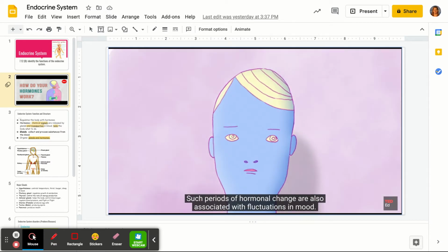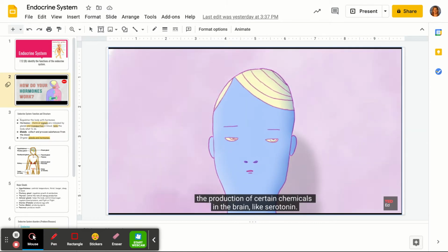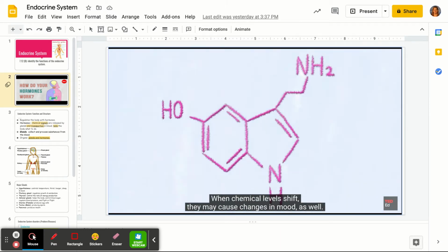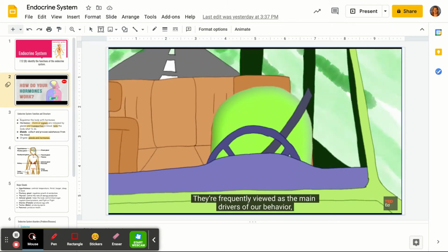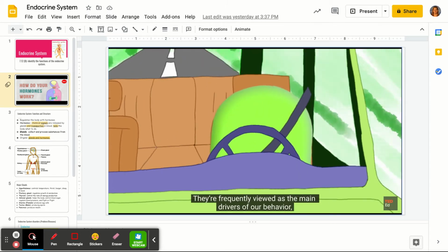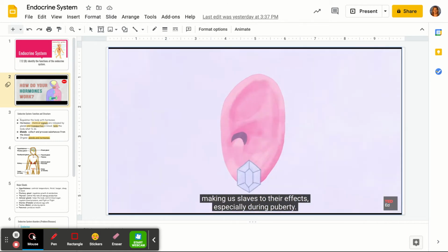Such periods of hormonal change are also associated with fluctuations in mood. That's because hormones can influence the production of certain chemicals in the brain, like serotonin. When chemical levels shift, they may cause changes in mood as well. But that's not to say that hormones have unlimited power over us. They're frequently viewed as the main drivers of our behavior, making us slaves to their effects, especially during puberty.